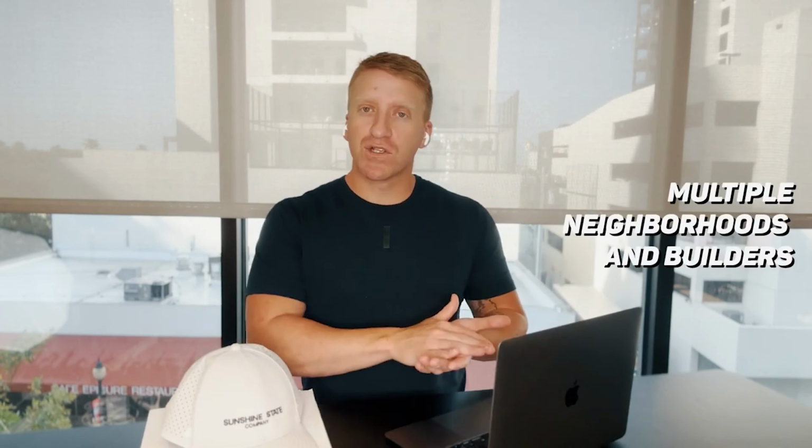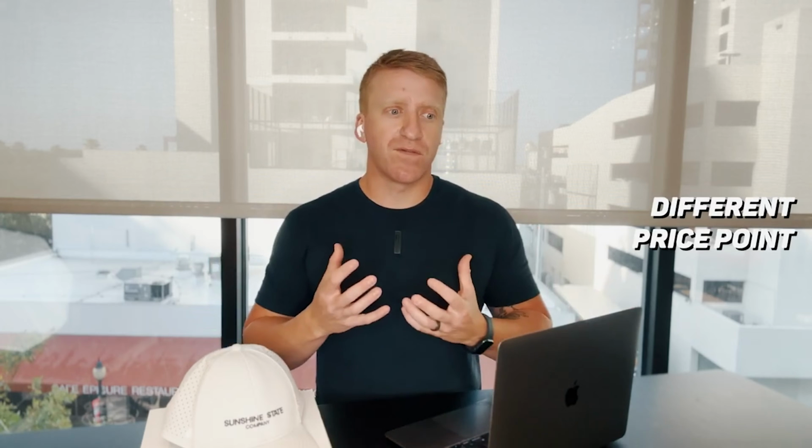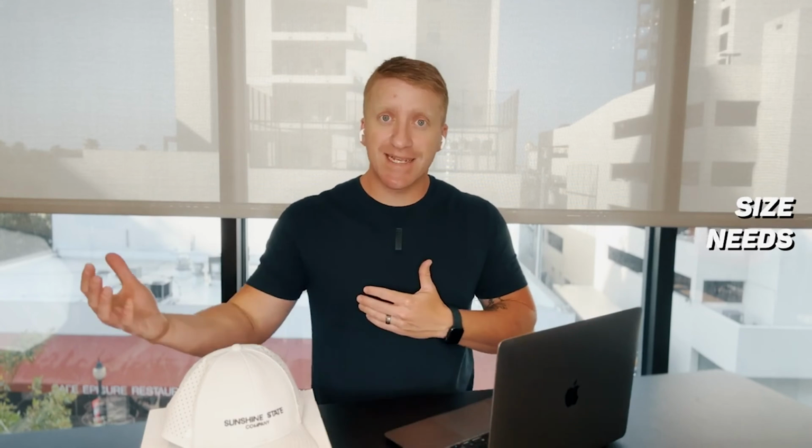It's a mix of variety and inclusivity, multiple neighborhoods and builders, because you might like the area, you might like the community as a whole, but you have different price points, different home type needs, size needs, level of the builder. So you can navigate one community across multiple options so you can satiate those needs in different ways.